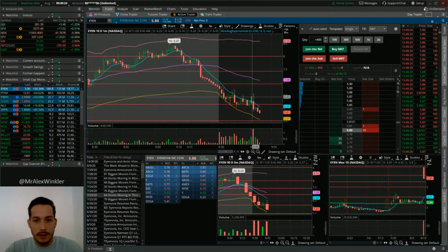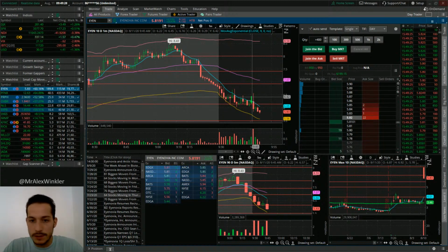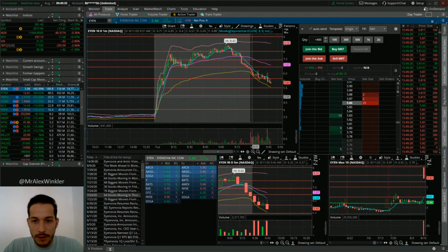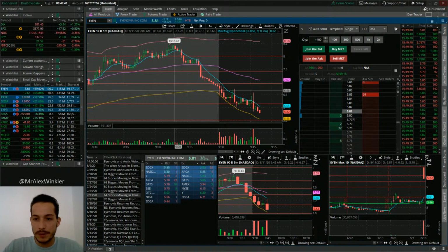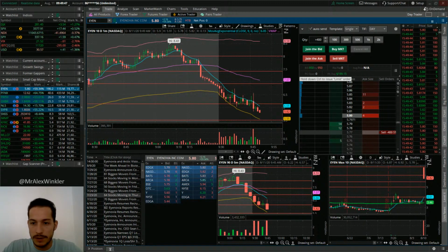Here we go, EYEN 178. Not really sure how much more this thing can pull back. I do think it might see 5.6 or so. Remember, right now we're buying dips. We're not looking for bigger reversals, at least I am. So I'd be taking my profits pretty quickly on any sort of entry that I get.